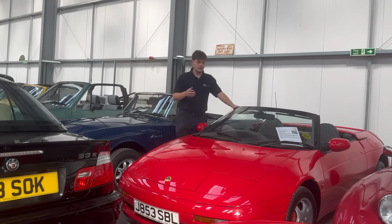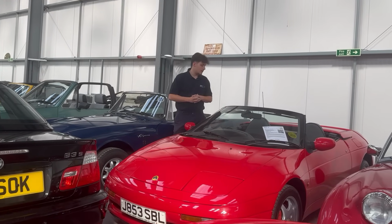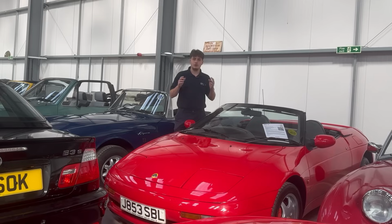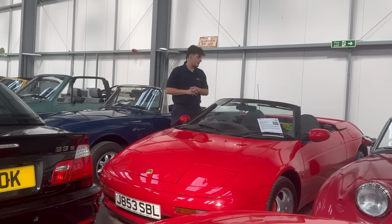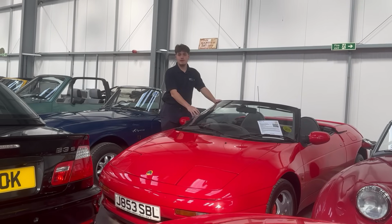So this one is estimated at £4,000 to £5,000. Definitely looks the part, looks to be a nice, cheap, affordable classic, something that you could enjoy in the remaining summer months with that nice convertible roof as well. So yeah, £4,000 to £5,000, come get your money's worth.